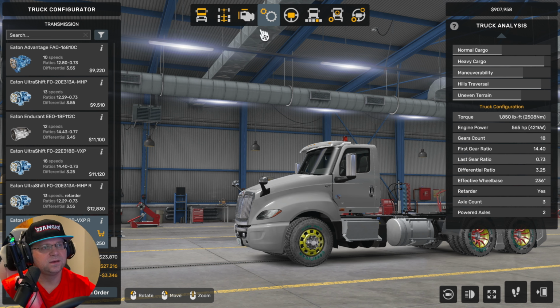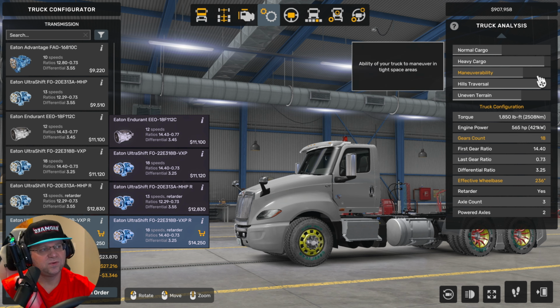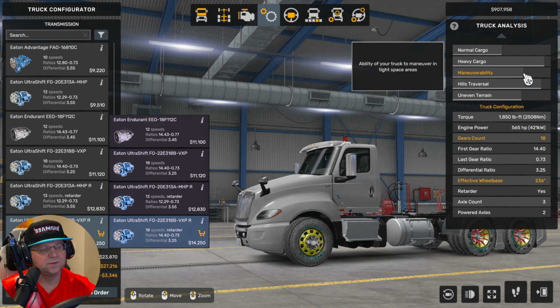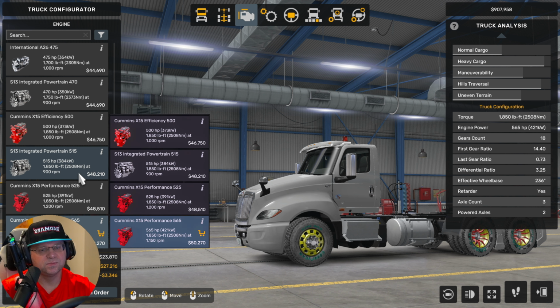And then it does have an ultra shift transmission, and you'll see the stats are representative of one. The length of the truck is what's hurting the maneuverability here. But then the cargo and hill traversal, that does not max simply because we're missing that 2779 torque engine.